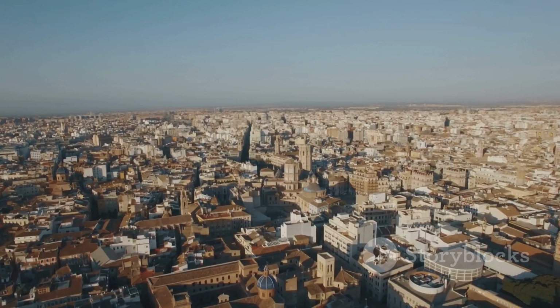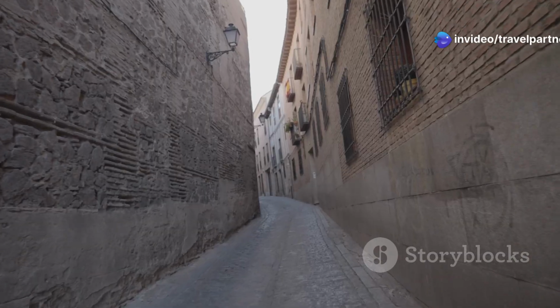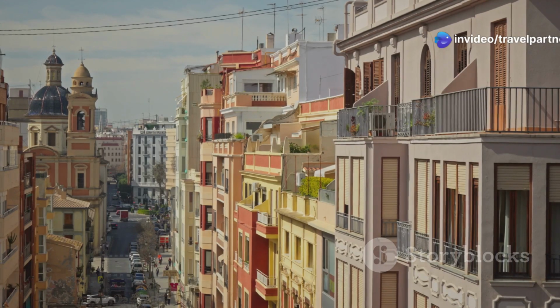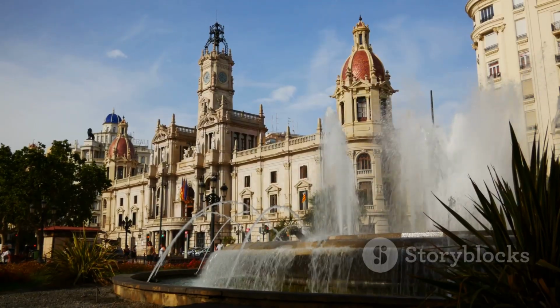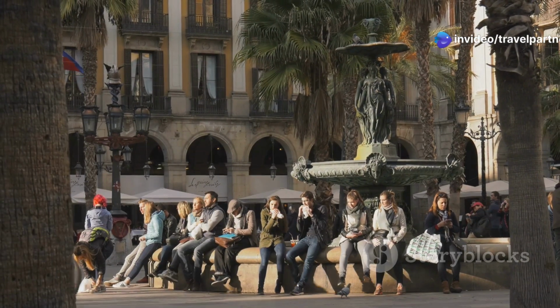If you love history, let's walk around Valencia's old town, Ciutat Vella. Get lost in the small, tight streets, sunny squares, and buildings that are hundreds of years old. Plaza de la Virgen is a place you have to see. It has the basilica and the cathedral, with the Turia fountain in the middle. Sit on the steps, enjoy the sun, and watch people go by.